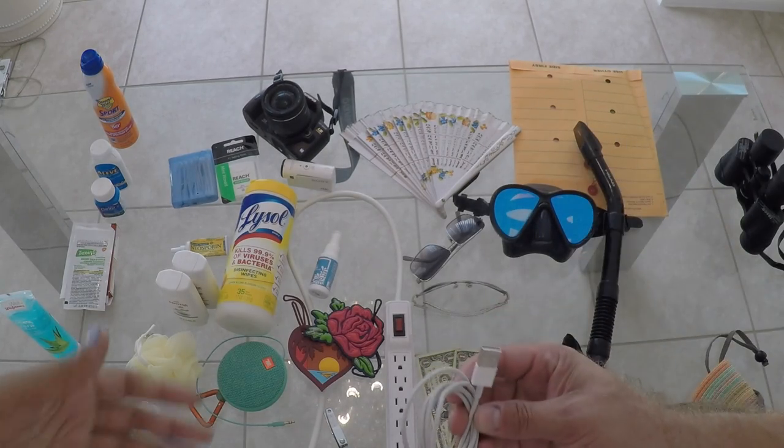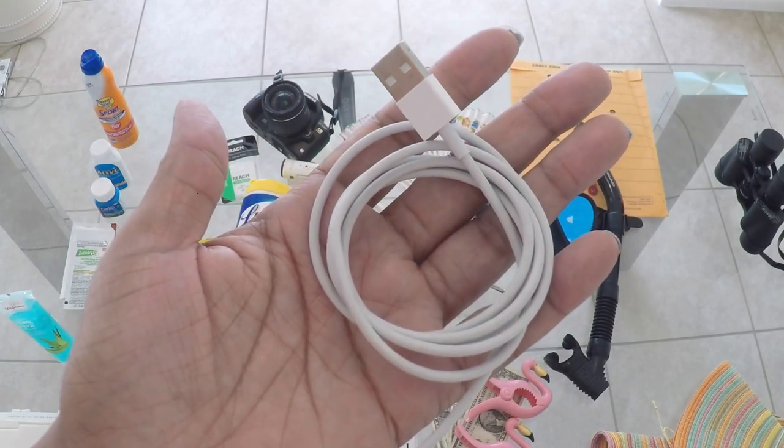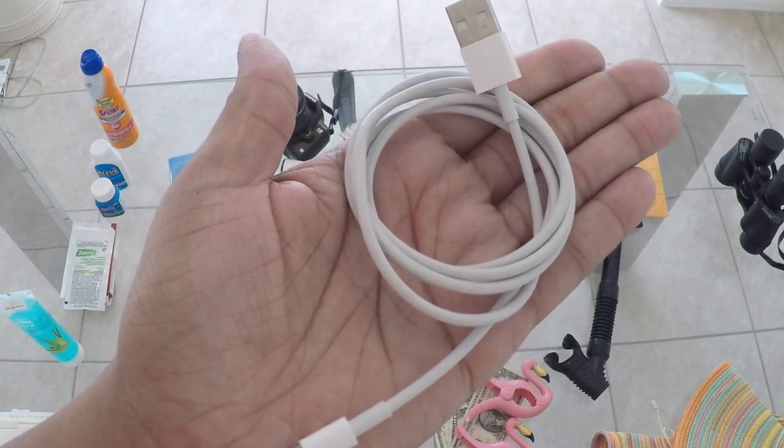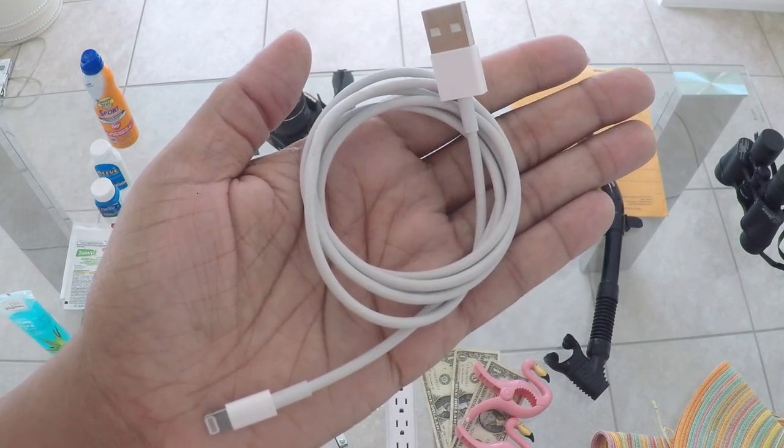They're fun. Don't forget your phone cords. I like to put all my phone cords inside my sunglass case. That way you can keep them all together if they can fit in there. I like to store them all together in one place so we won't lose them.